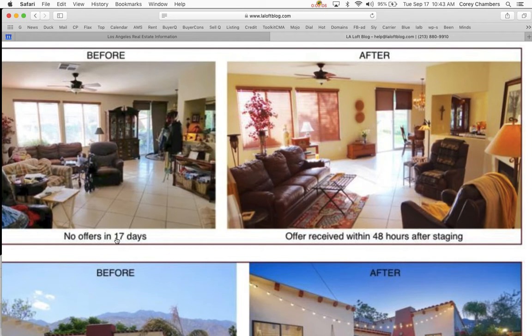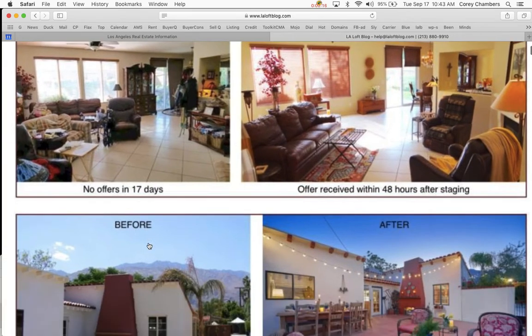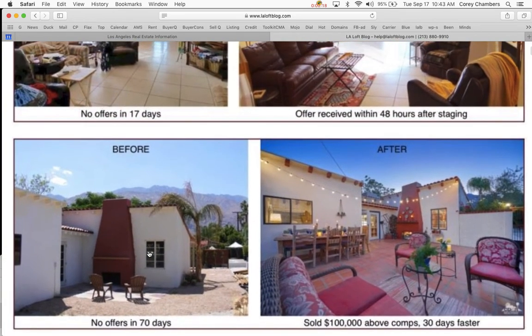That's very important. That's why it went from receiving no offers, when it looked a little bit gloomy, to an offer received 48 hours after the staging. Here's another property. No offers within 70 days.